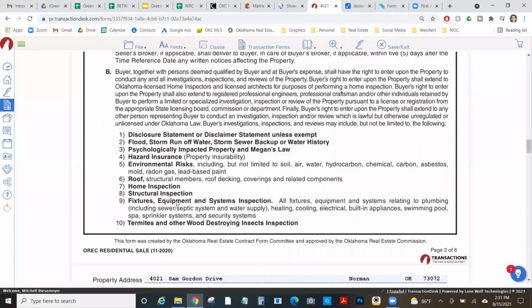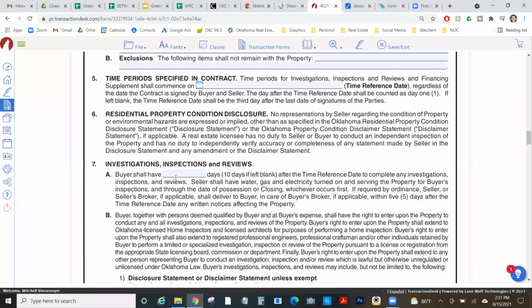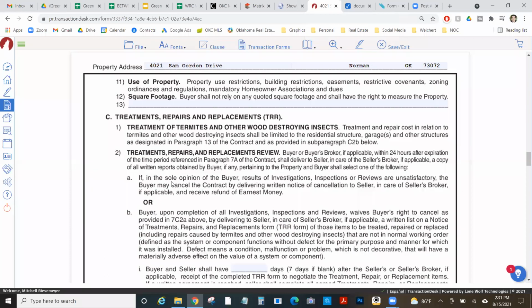So in paragraph 7 of the contract, which is the inspections paragraph, Part C, we've got an area called the treatments, repairs, and replacements. And you'll see in parentheses there, TRR. That's where the expression comes from. You'll hear this term a ton of times in real estate. And a lot of times from realtors, you'll hear it with a very negative connotation, but we're going to try to make it a little more positive because we're going to understand how it applies and what the regulations of TRR are based off of the contract.